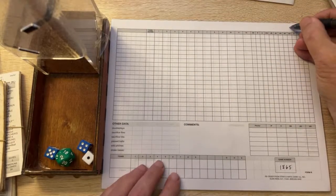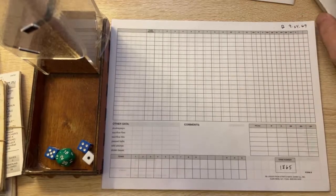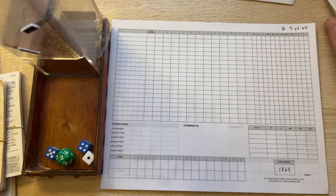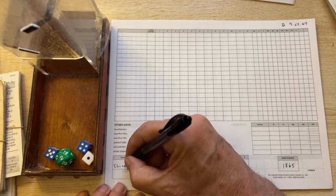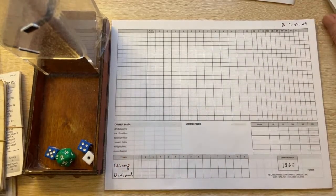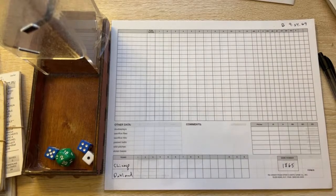We have a game coming up in a little bit. It will be the Chicago White Sox at the Oakland Athletics. It'll be Tommy John pitching for the White Sox and Chuck Dobson for the Athletics. We'll be back soon to set that game up. Take care.